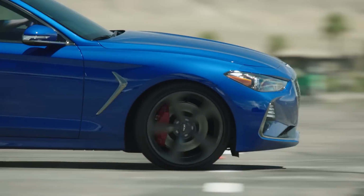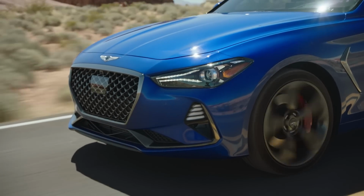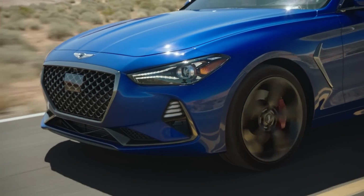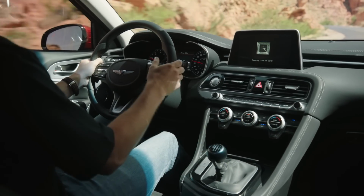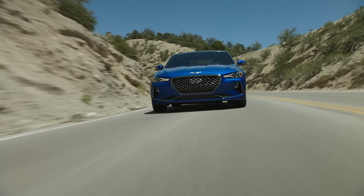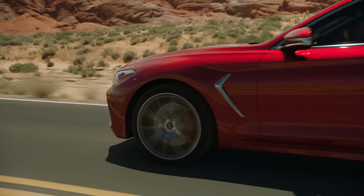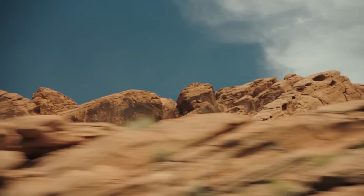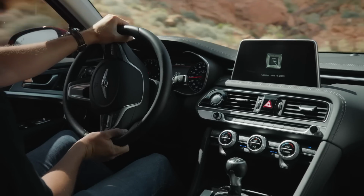Front-engine, rear-wheel drive design better balances the car's weight. And for even more driver engagement, there's nothing like a stick shift that's available on the G70 2.0. Hot-stamped, high-strength steel and aerospace-grade adhesives help resist body flex. This improves ride quality, steering feel, and reduces noise, vibration, and harshness inside the cabin.